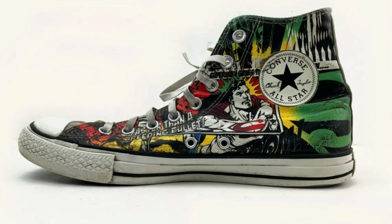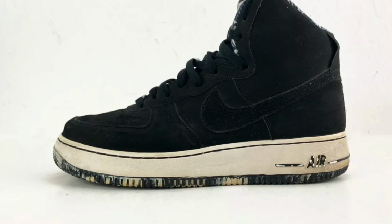Well, that didn't take long at all. These Converse DC Comics Superman Retro High Top Shoes, men's 9, women's 11, got $31.50 shipped for them. Nice. Since we're on the topic of shoes, let's go over some shoes I recently sold.